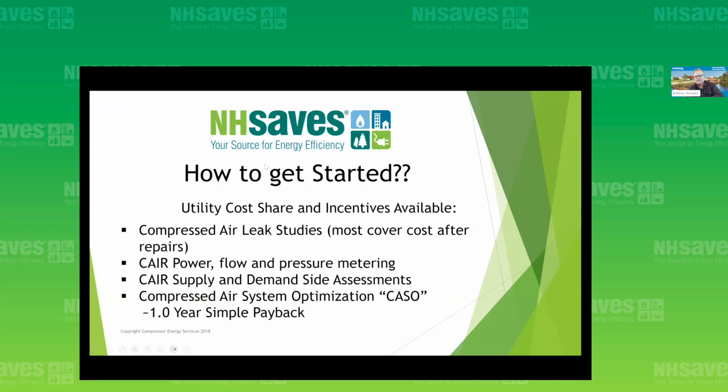How to get started with New Hampshire Saves? There's utility cost shares and incentives available for compressed air leak studies. And most of these leak studies are covered, the study portion after the leaks have been repaired. So with a little bit of elbow grease getting the leaks repaired, the cost of leak studies are covered. In that, we can typically measure power flow and pressure of the system to baseline it.